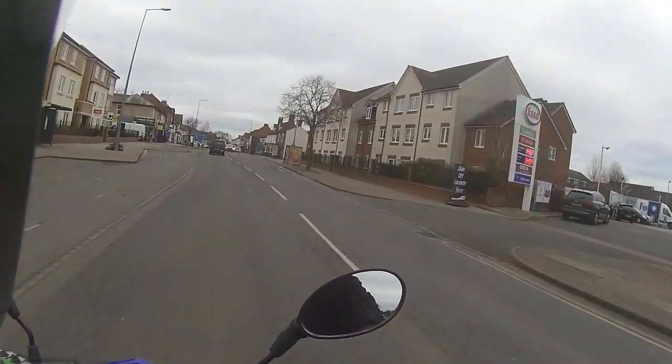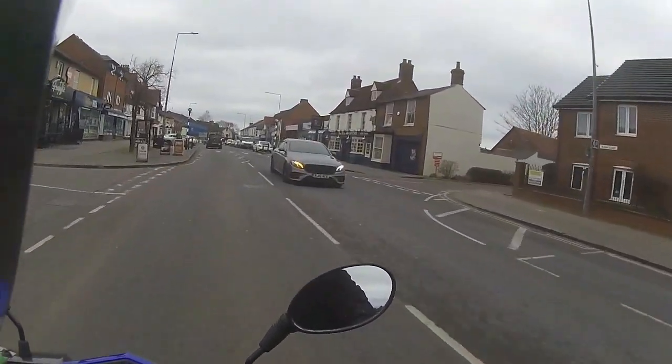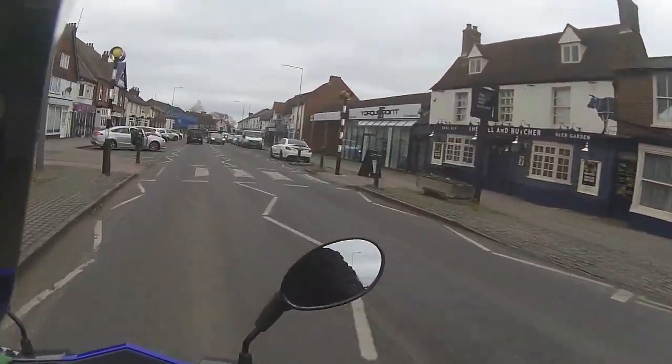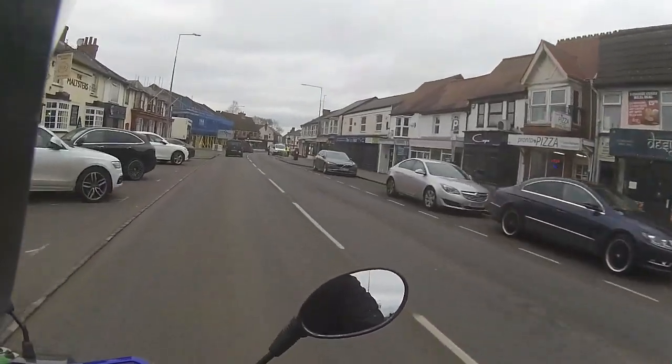I don't have a problem, apart from the odd one or two cyclists, what we call RLJs, red light jumpers, that will go straight through a set of traffic lights on a bicycle. Well, then people need a slap round the back of the head with a wet kipper.